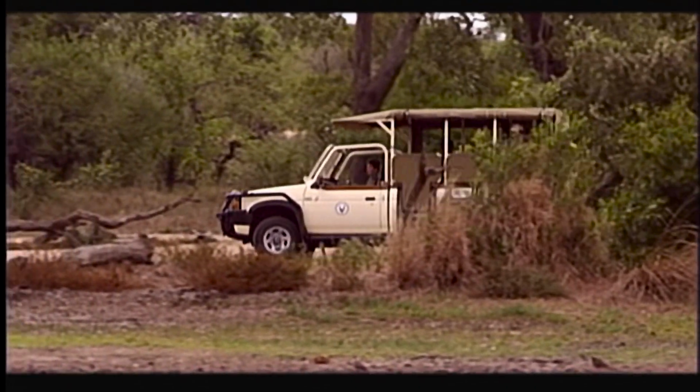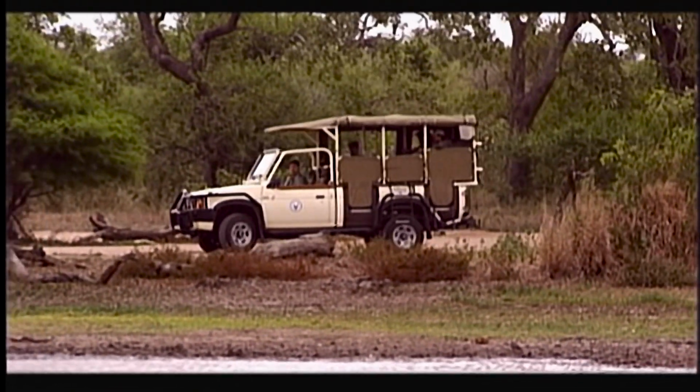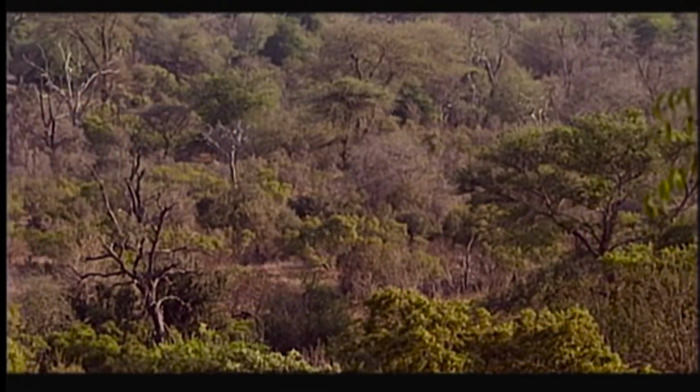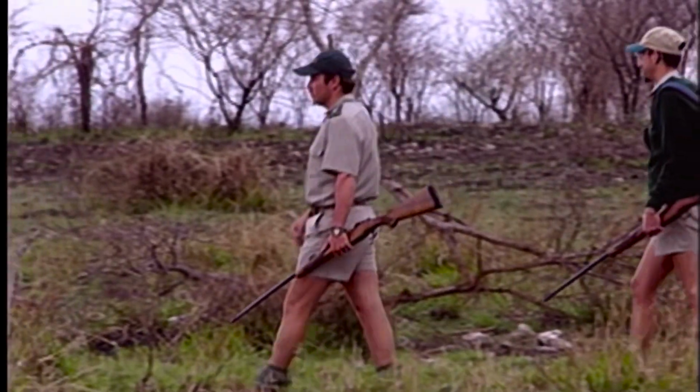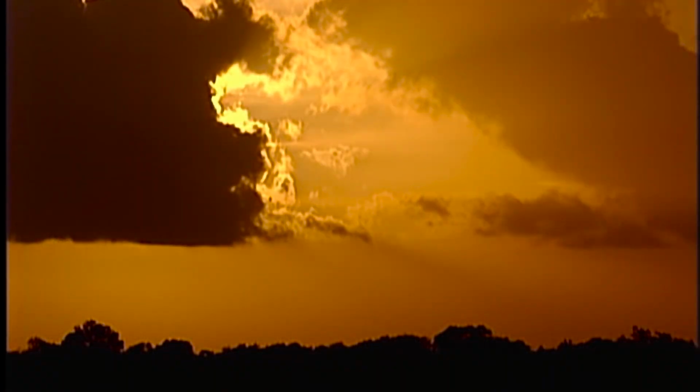Although the most popular way of exploring Kruger is from the safe confines of a Jeep, we're here to experience the true essence of Africa, and that can only be captured on foot. We're going on safari. And of course, that also means camping. Not exactly a weekend at the KOA.